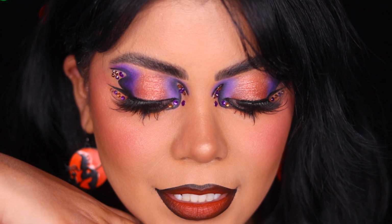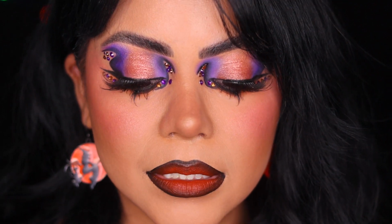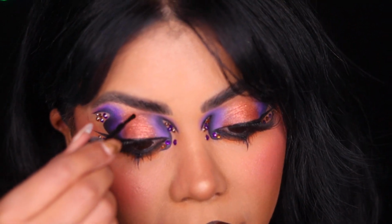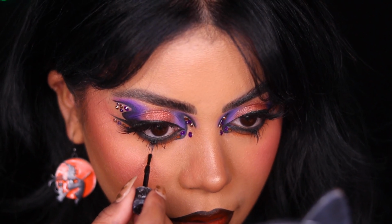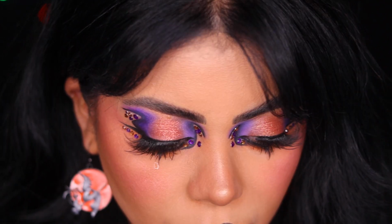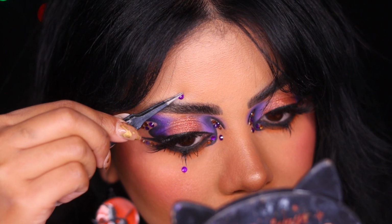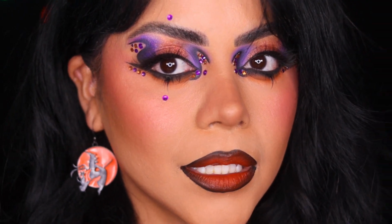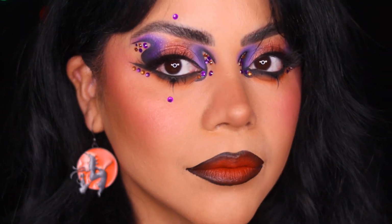I'm pretty much done. I think I want to add one or two more rhinestones, maybe. I'm just gonna test it out and we'll see. I'm thinking right here and then right below this lash. I'll go with purple. Now it's definitely giving clown. Honestly, I don't know if I mind it. It is a Halloween look after all.